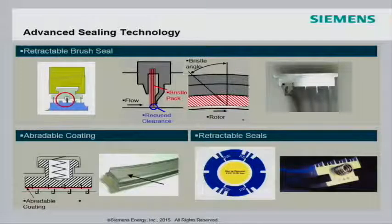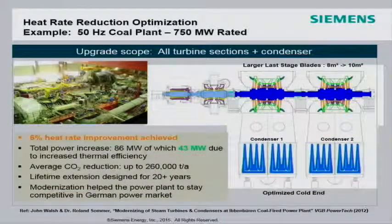And in the case of, let's say, a brush seal or an abradable seal, you actually have zero contact on those particular sealing technologies, and your retractable seals actually close up clearances in operation. So those are the type of tweaks in the turbine that get you the better performance out of the steam. When you put all that together and try to get a project that gets us to where we want to go, the most efficient type of design and payback and whatever the customer drivers are, you can get some good results here.